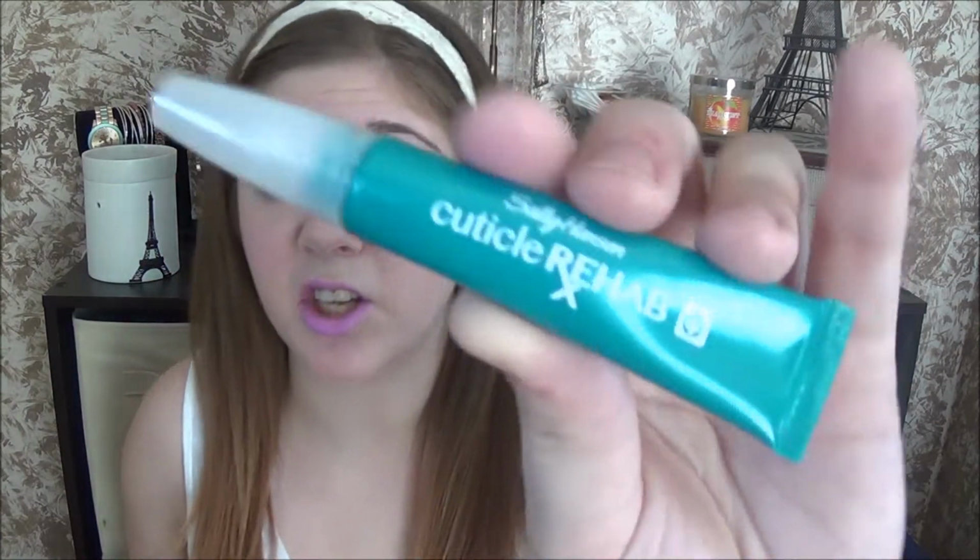So I've been using these things and it's really been helping me, and I've been using this stuff for a few months. I just keep forgetting to put it in a favorites video. This stuff is the Sally Hansen Cuticle Rehab. OPI has one, which I feel like does the exact same thing. So cheaper, this one, and it smells like watermelon.